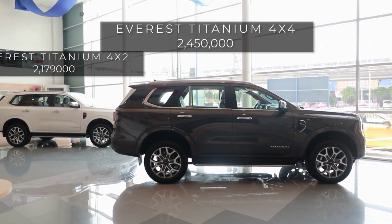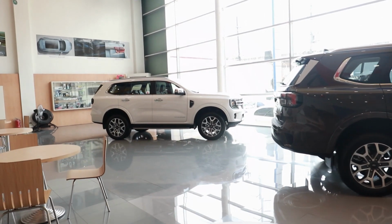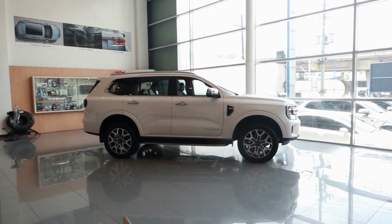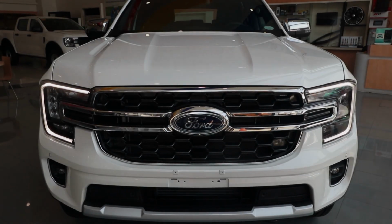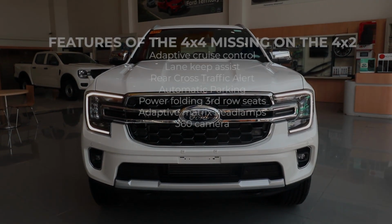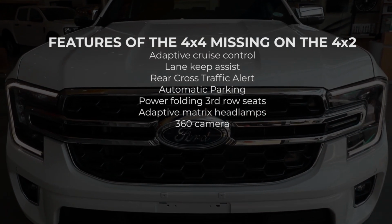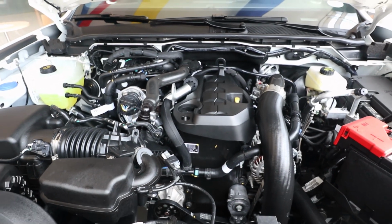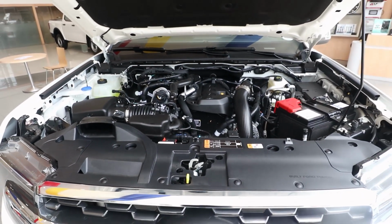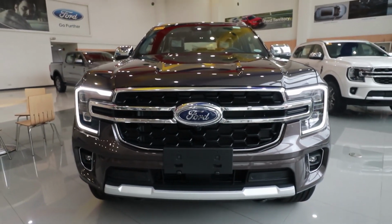The Ford Everest Titanium 4x2 sells for 2.1 million pesos. Quite a lot of features were taken out of the 4x4 model to bring the price down to that level. It doesn't have ADAS, no adaptive cruise, no automatic braking, which puts it at a disadvantage compared to the MUX LSE 4x2, which has all the features of the 4x4 model, except for the 4x4 drivetrain. The engine is also slightly lower spec than other top spec 4x2 models. Despite being more expensive, I think the 4x4 model offers a lot more value for money.